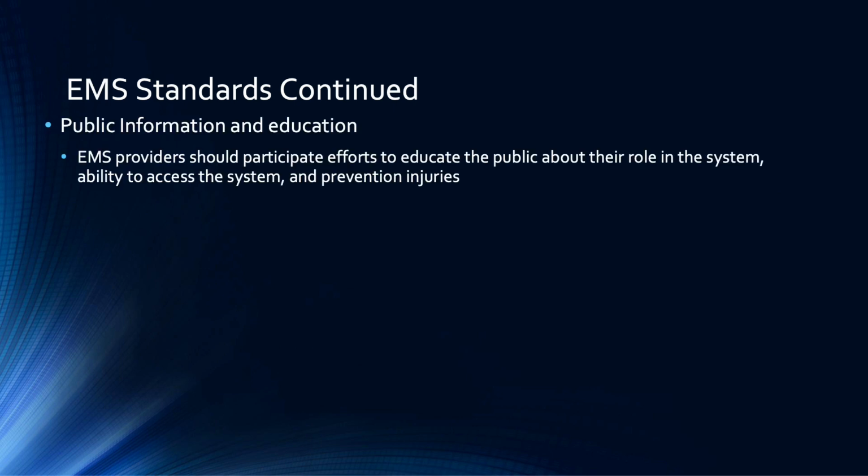And then next they said, our job is public information and education. We have this unique perspective by being able to go inside people's houses, see their cars, see how they live, to be able to educate. We can educate about things like trip hazards. We can educate about resources available in your community, the ability to make sure that they can access the system, what our role is. In the grand scheme of things, EMS is still a fairly new profession in the healthcare world, and people don't always understand what we're actually here for.